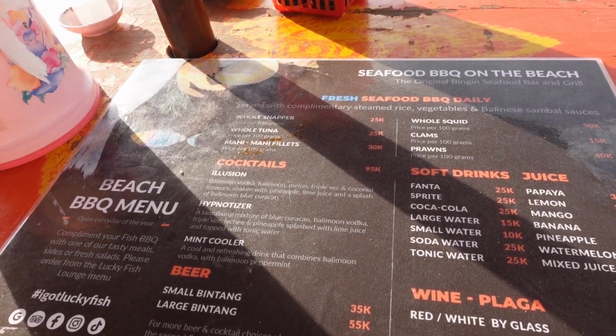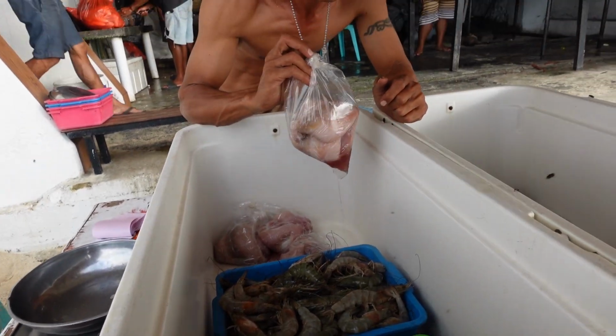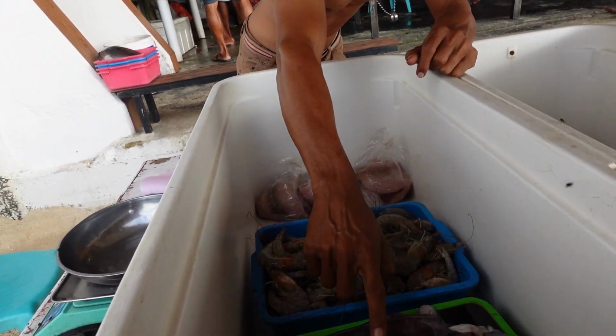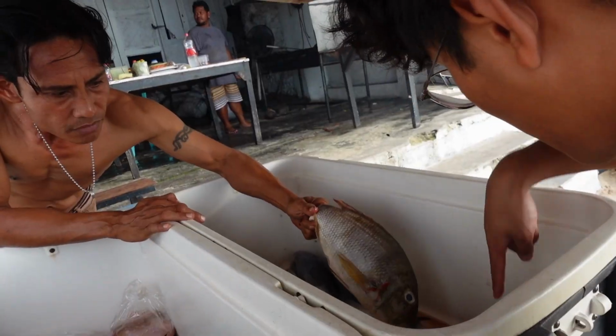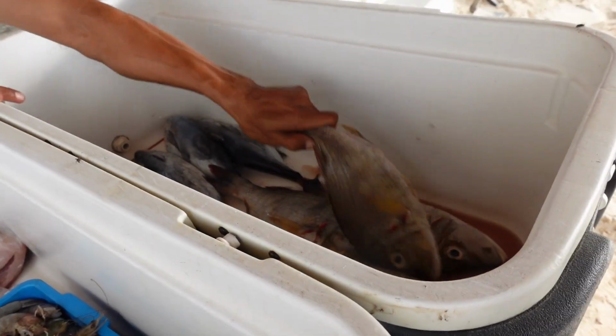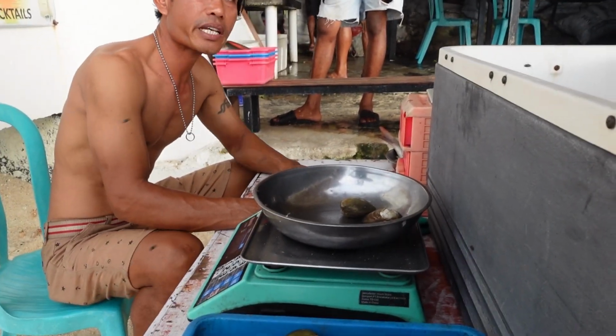We are now at Lucky Fish to eat some fresh seafood from the grill. This is our fish. I have mahi-mahi fillet, prawn, squid, snapper and tuna. Can we have one snapper? Can we have this one, the small one? Very small. When did you catch these? Yesterday night. Oh, yesterday night.